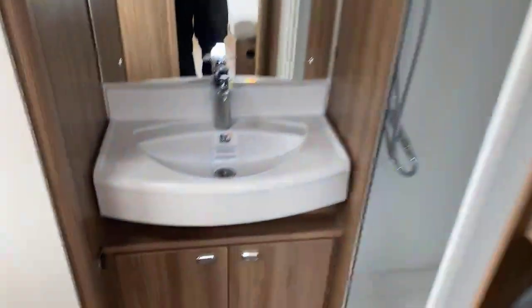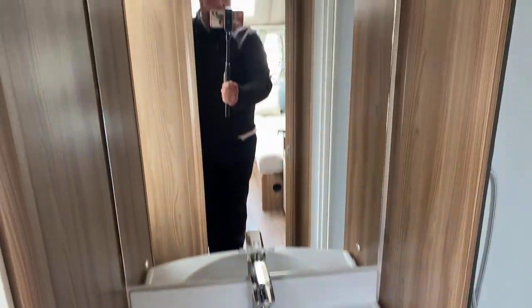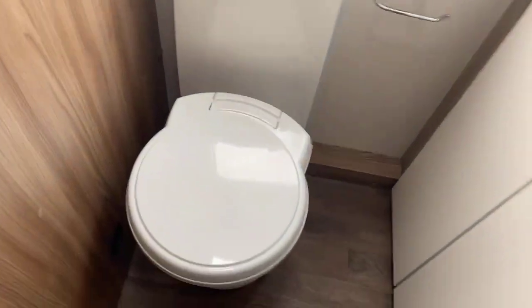Stepping into the bathroom area, you've got a generous sized sink with storage underneath, a large vanity mirror with the Siena logo on it. Coming towards the left hand side, you've got the Thetford toilet, and tucked away at the back here, you've got a very generous sized wardrobe, which you see here with a hanging rail, your Vision Plus box and your multi-directional aerial. A shelf there with also storage located underneath.